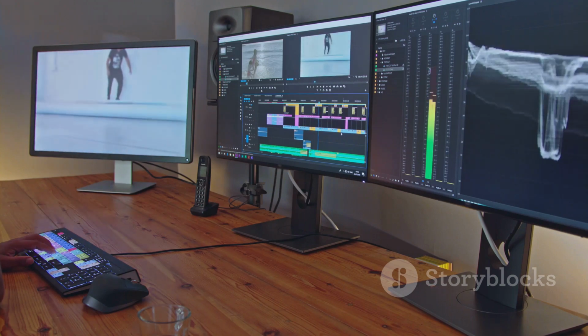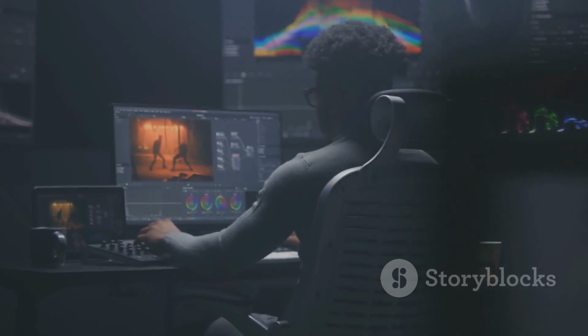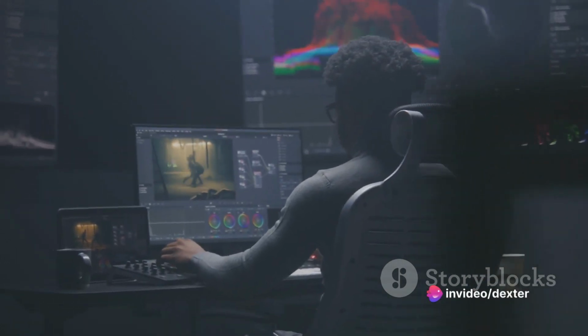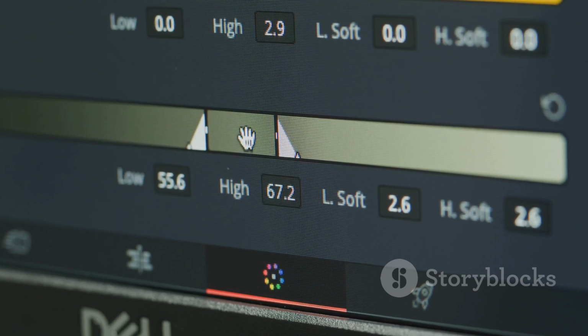Now let's talk about color grading. This process allows you to adjust the colors in your footage, giving your video a unique look and feel. It's not just about making your video brighter or more colorful. It's about creating a consistent color palette that matches your brand or the mood of your video.